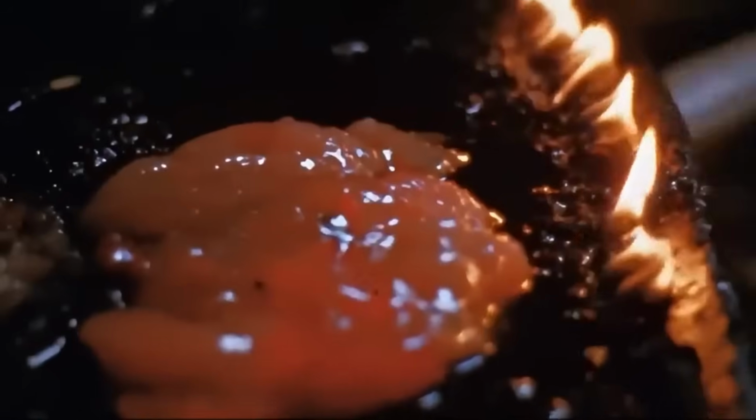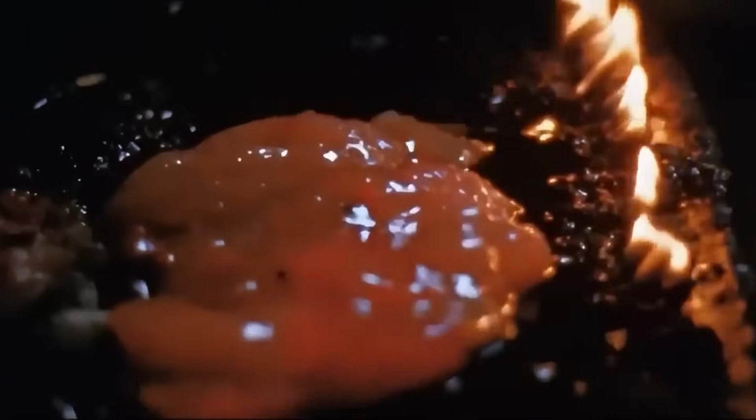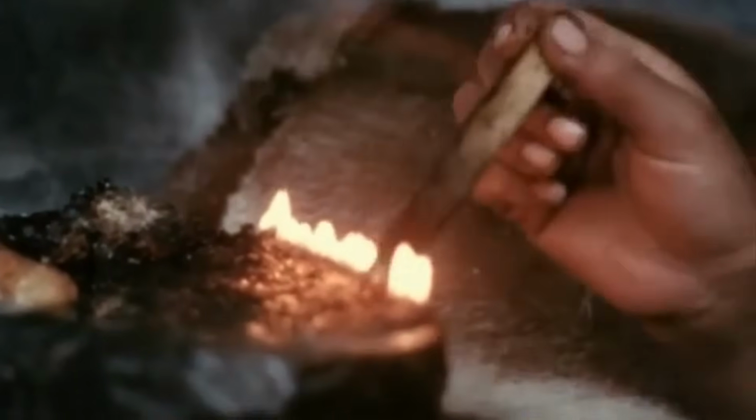How did the Inuit go from shivering in the Arctic to mastering fire? With no easy way to light a flame, they had it even harder than other early civilizations in milder climates. But before fire was even a thought, how did they survive those freezing nights?